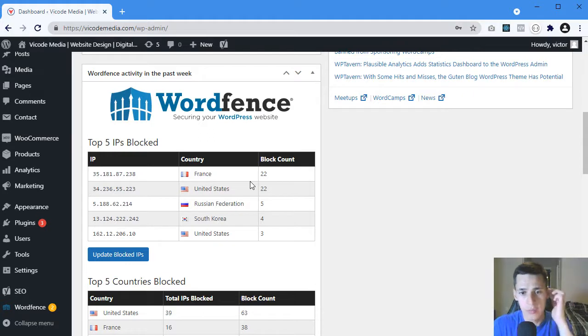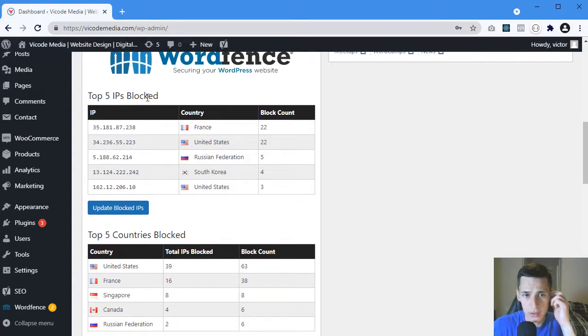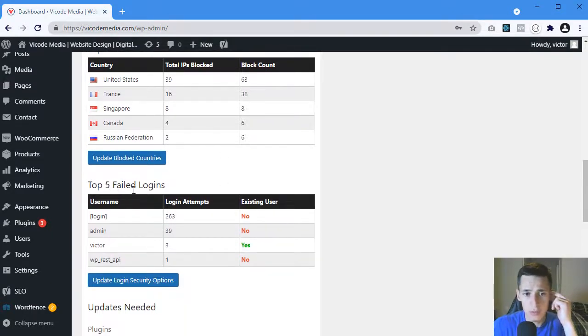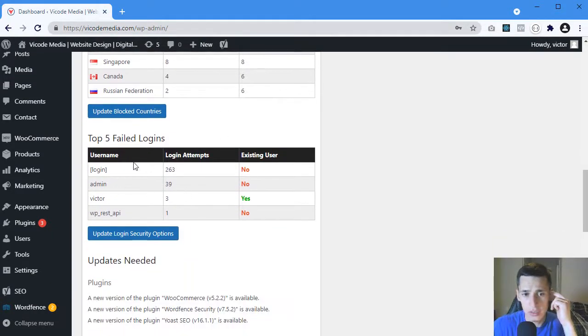I have this meta box, if I can say it like this, and it's saying top 5 IPs blocked, from which country, which IP, block count, top 5 countries blocked, top 5 failed logins. So it's saying which username, which login, how many login attempts. The login is not an existing user, it's just Victor, an existing one, but I can see all this stuff here.